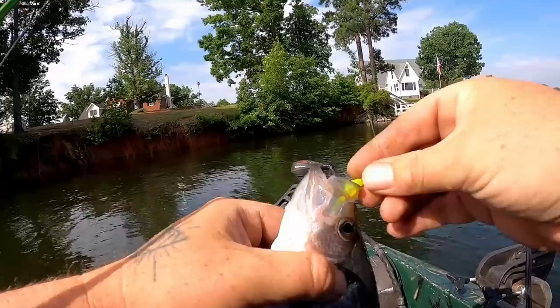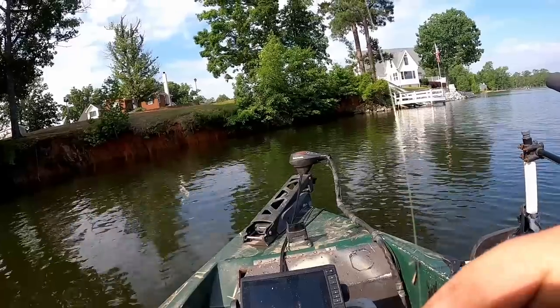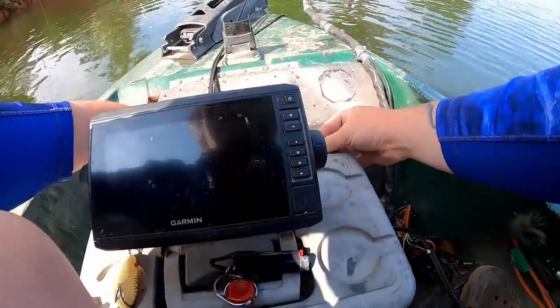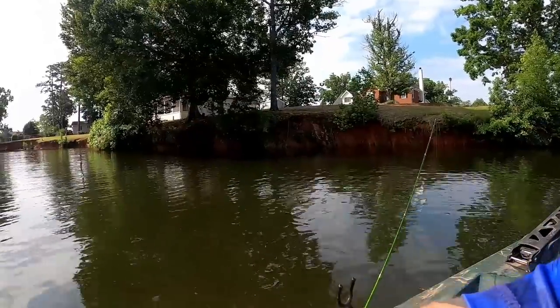Yeah, got one off this brush, sitting in about 20 feet of water. Not a very big one though. Probably about 9.5 inches. Good eater.